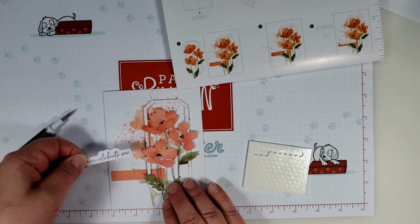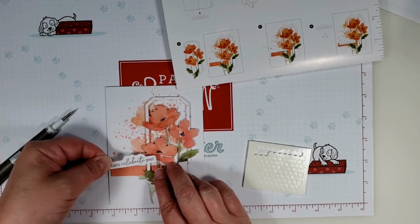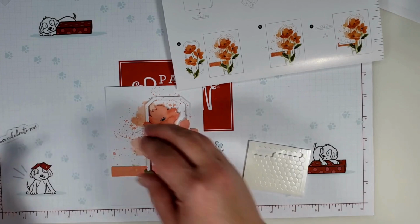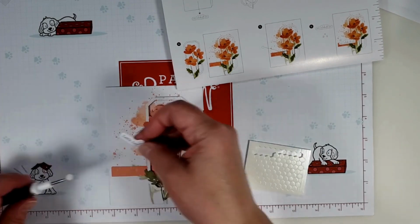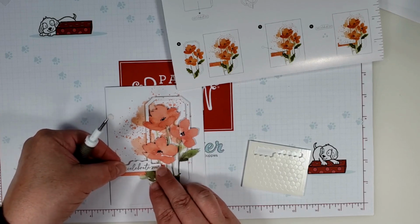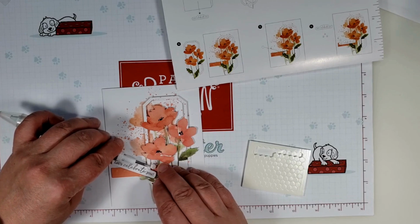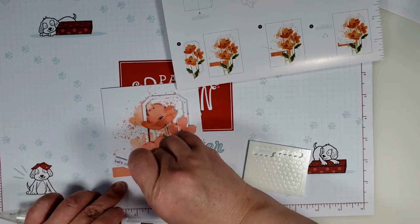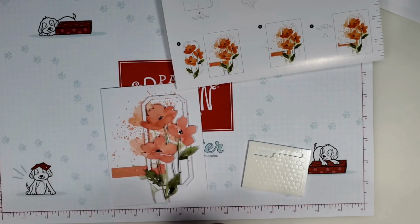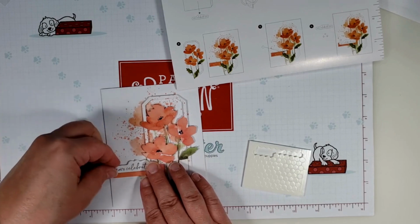Okay, so this is going to go right about here. So I need to place one right under here. So let me grab another one. And put that right here. I'll remove that backing. Take the one off of this. And then this will go right over the top like so.